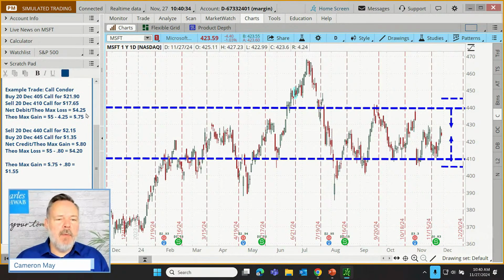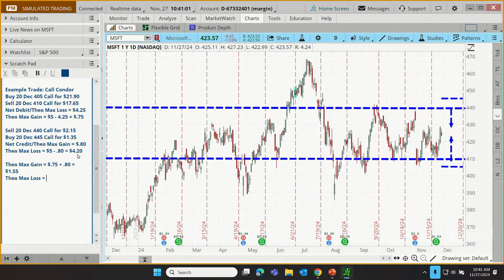So you might look at this and say, well, okay, so we can make 75 cents here, and we can make 80 cents there. That makes sense that we can make $1.55. But isn't it possible that we could also lose 425 plus 420? Couldn't we lose? What is our maximum theoretical loss here? It seems like it's going to be $8.45. It's not. It's dramatically less than that.